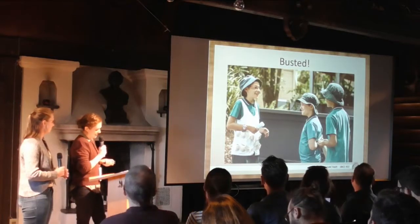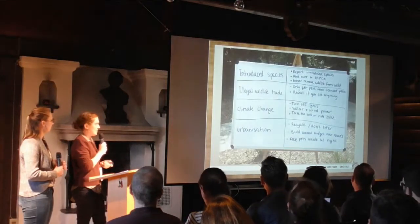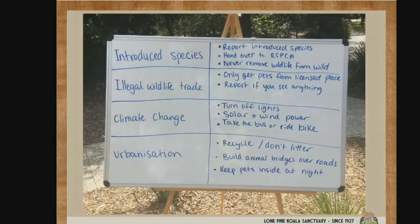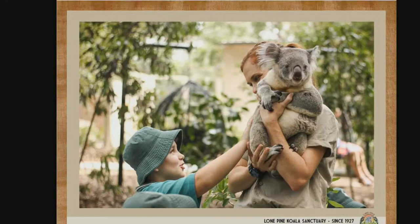After this, we also ask the students to, very importantly, come up with one or two little actions that they can take or ways that they can help. The students then get to meet an animal that's being impacted by each of the threats. And we find this is very useful. It kind of takes those abstract ideas and brings them more to reality.